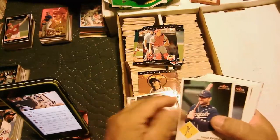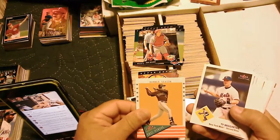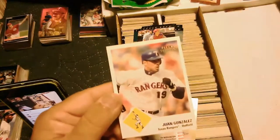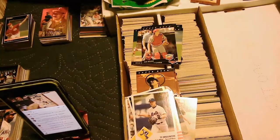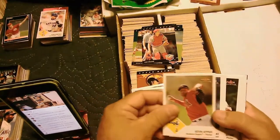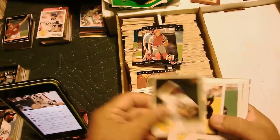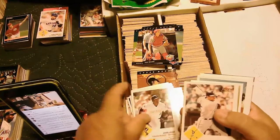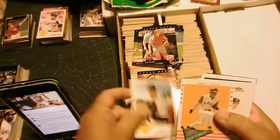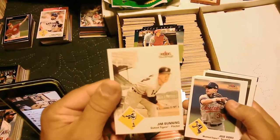Adrian Beltre, Chuck Knoblauch, Eric Hinske, Juan Gonzalez. Well, guess what? I got a Juan Gonzalez stack right there, so I'll put him with the Juan Guns. Kerry Wood. Juan Uribe. Maybe related to Jose? Who knows? Adam Kennedy. Jim Bunning. Old school, on a new card.